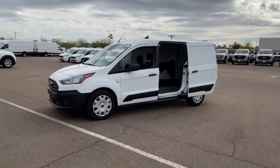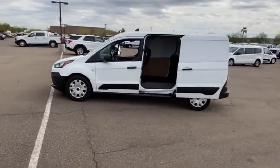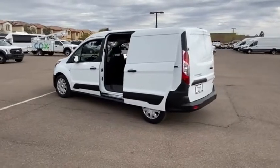Stop by and take a look at the 2021 Transit Connect. Ford Transit, the right size, the whole world round. Here are some of this vehicle's great options.